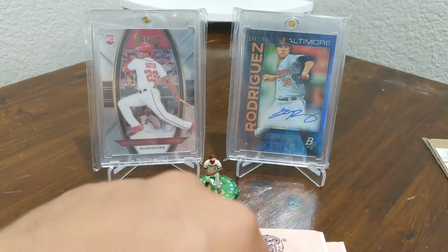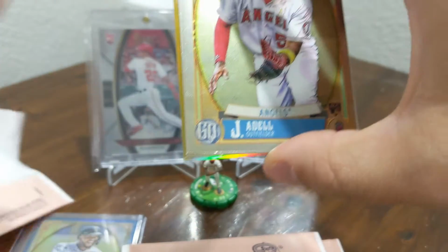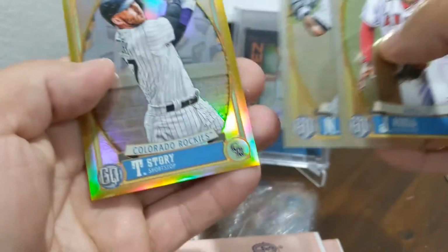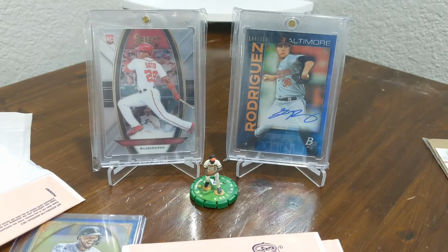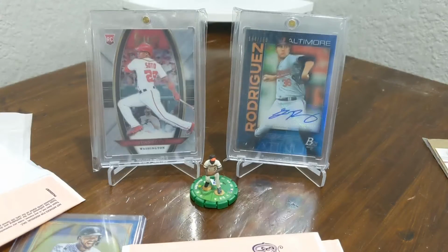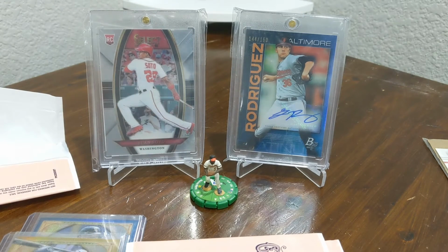Do-do-do-do. Downtime with no action. All right, number 3. What could it be? Oh, holy moly. There's a rookie. The Adell. Madrigal and boom. Trevor. My local team now, huh? Out of 50, 6 of 50. Pretty cool. Pretty good. Not a huge Trevor fan, but ooh, let's get that Adell sleeved up at least for now. I'll put that in the top loader later. And Madrigal.